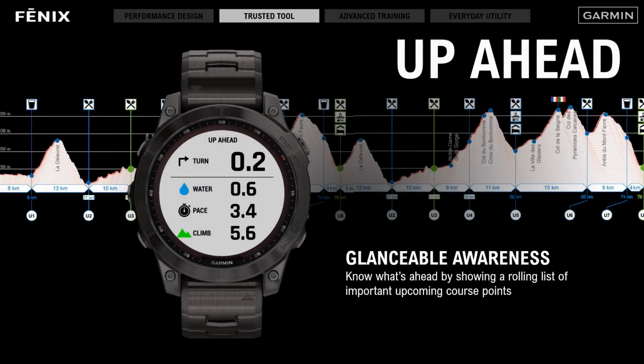Features like Pace Pro, Climb Pro, and even large navigational turn arrows are great examples of features that take a lot of pretty complicated information, but simplify it down to very simple, actionable views that help people make important decisions quickly. This is very important.